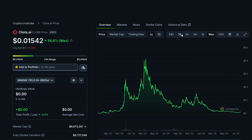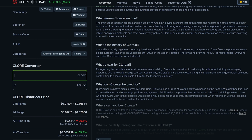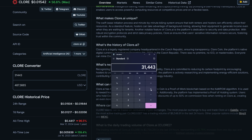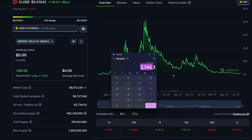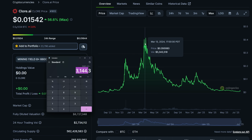What if Clore did go to, I don't know, 10 cents or something, maybe a good 7x, 8x from here? Then what I have earned here, 31,443 Clore, that's worth about $487 USD. But what if I calculated it at 10 cents? This could be worth $3,144. Okay, so that's if Clore price appreciated to 10 cents.